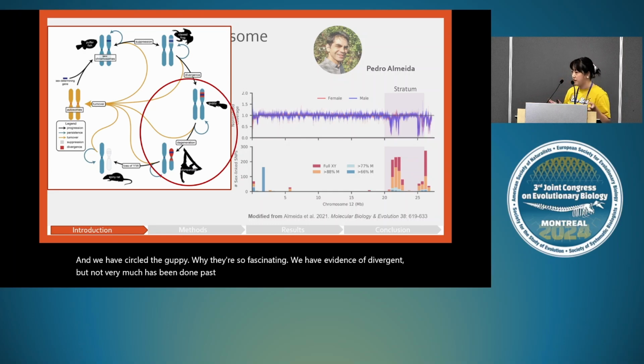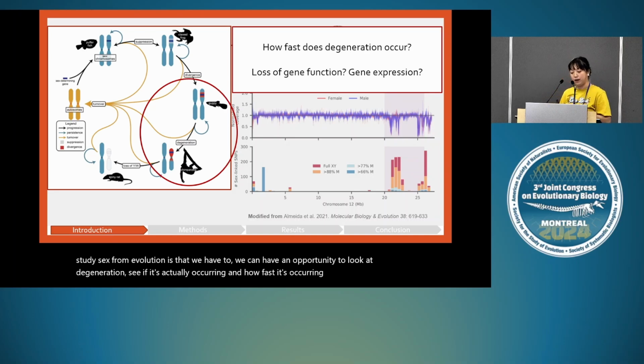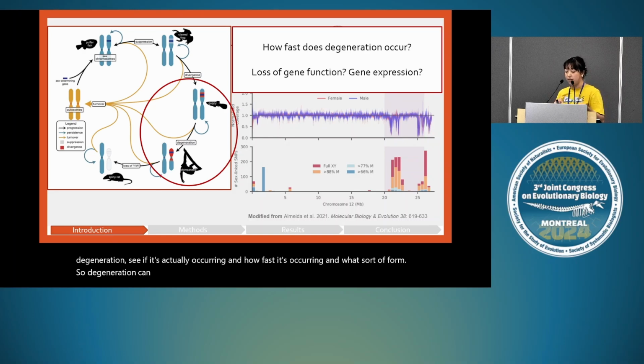I mentioned degeneration. We don't see that in terms of the size of the sex chromosomes. But what makes them a great opportunity to study sex chromosome evolution is that we can look at degeneration, see if it's actually occurring, how fast it's occurring, and in what form. Degeneration can also be a loss of gene function or gene expression, which is what my work is focusing on.